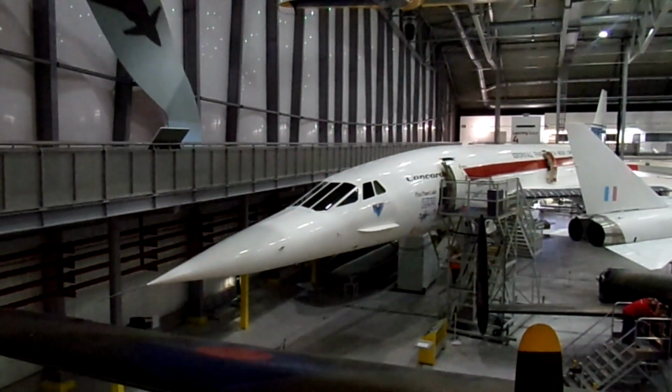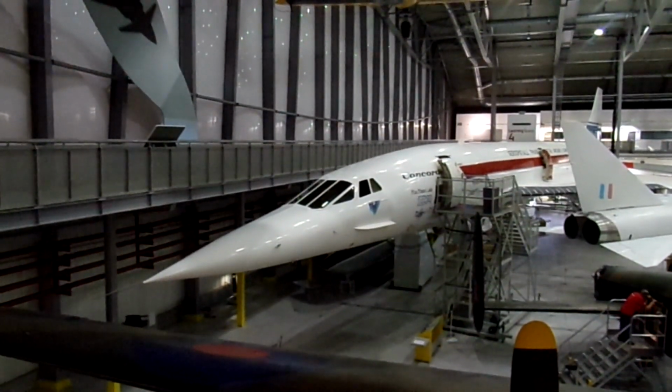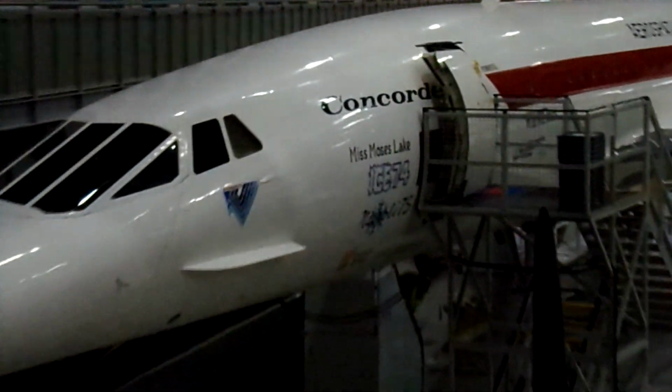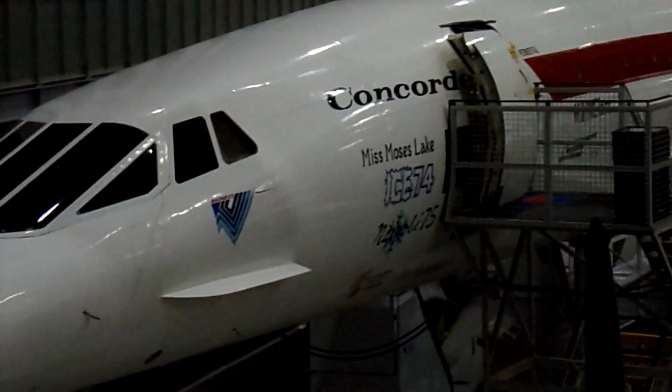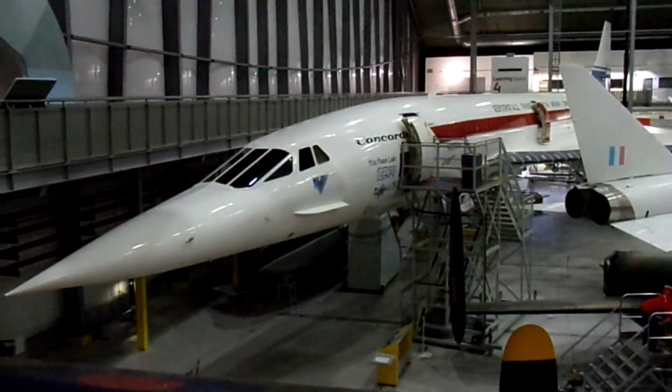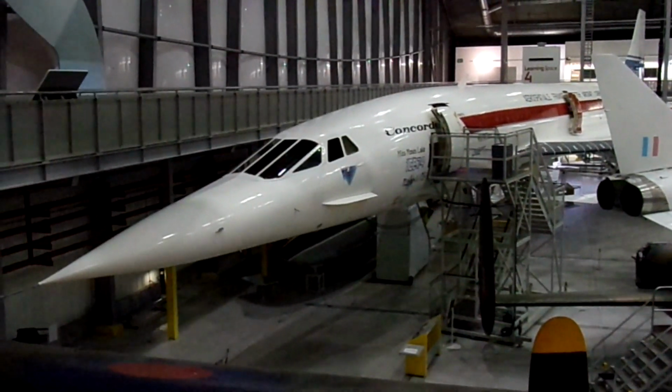This aircraft was also extensively used in testing icing on the wings. As we see, it is called Ice 74 on Miss Moses Lake. The aircraft was then brought to Duxford and has been in here. Well, obviously it was stored outside for a little while and has been in here since.